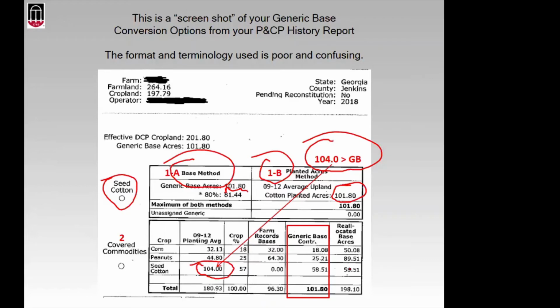Okay? Now, let's look down here at the bottom. Here's what's happening. Each year, here's your planting history right here. This is your planting history. And for that planting history, 09 to 12, it takes each crop's acres as a percent of the total and gives you that percentage right there. You see it? So, based on your acres planted, that's the proportion of each crop that you averaged planting from 09 to 12.